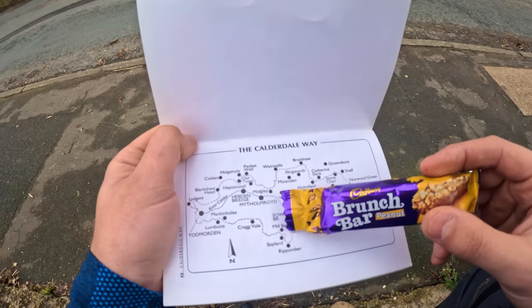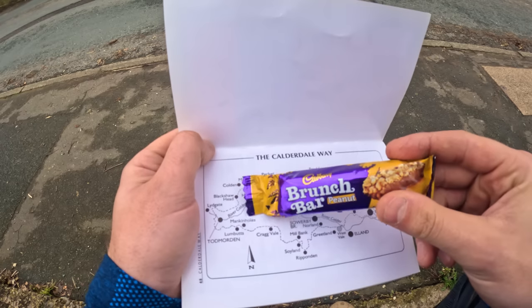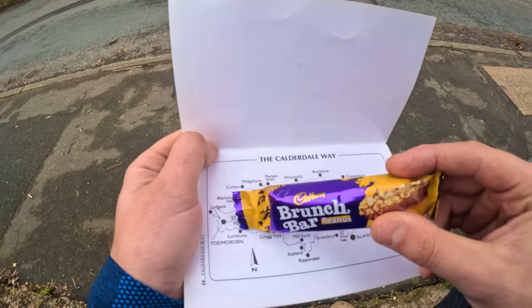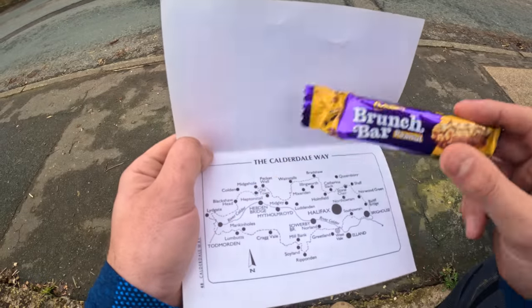So I just stopped here to have a break. I'm just going to crack on, see how far we get round here. If I get anywhere near all this lot, Mankinholes, Lumbutts, Buttholes. Get anywhere near Buttholes, then yeah, we'll find somewhere to pitch. Right, that's usually the hardest bit, getting going after having a break.